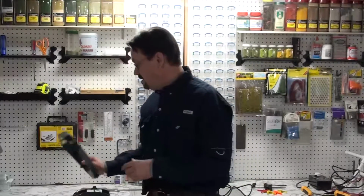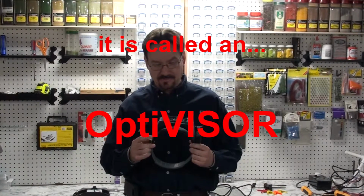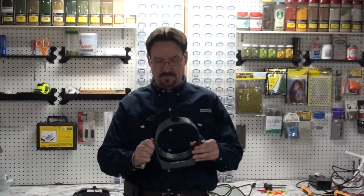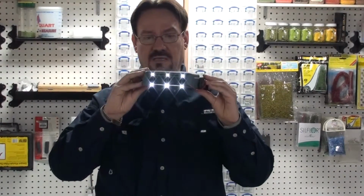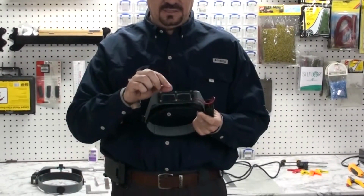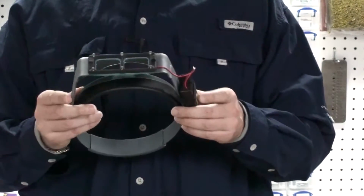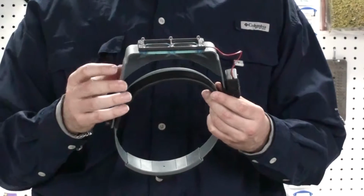At the top of the list we have the Magnavisor, and that's not the right name for it, but I'll be sure to put down below in the links the link to the actual product. Basically this is just an adjustable headband. It has a magnifying lens, and then it also has LED illuminators. Now, when I first got this, I had an incandescent illuminator that sat in the middle, and it would eat through batteries like nobody's business. But since switching over to the LED, the batteries last significantly longer. I mean, this one's been going for over 3 weeks now, and that's daily use.